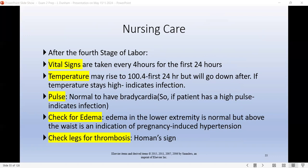I usually give my patients some hydration with water. Water at the bedside is usually okay. Pulse: it's normal to have bradycardia after birth. If a patient has a high pulse, that could be an indication of an infection, or even worse, she could be going into hypovolemic shock. So you want to check her fundus real quick, make sure it's firm, look at her lochia rubra, and make sure she's not expelling a lot of blood.